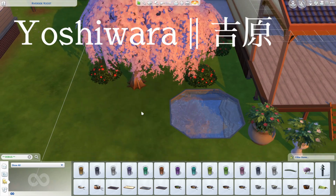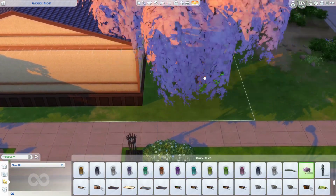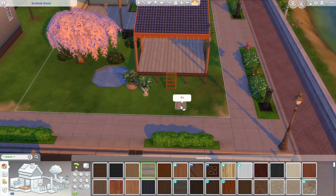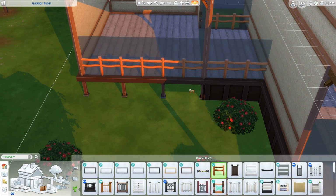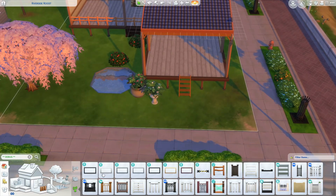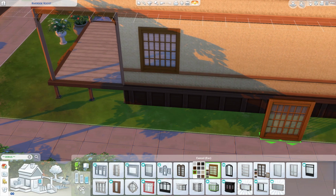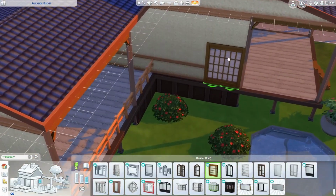So the Yoshiwara was a very famous yukaku, or red light district, in Edo. The Yoshiwara was situated along the Nihonbashi, which was near the Tokaido entrance to Edo City. Well, the original Yoshiwara was actually burned down in 1657 during the Great Fire of Meireki. After that, the Yoshiwara moved, and it was then known as Shin Yoshiwara, or the new Yoshiwara. But that doesn't really matter, because you don't actually need to know your way around a feudal Japanese city, now do you?